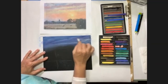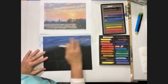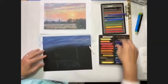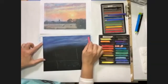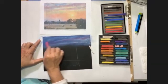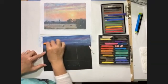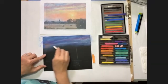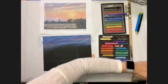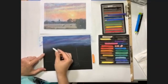And get a very natural looking sky with fun clouds doing all different kinds of fun shapes, and see if I can get some pink in here. Peach kind of color. Yep. And I want to make sure I keep one finger as a warm and one finger as a cool for blending, so I don't end up making it turn a brown color. Just like when you mix paint.